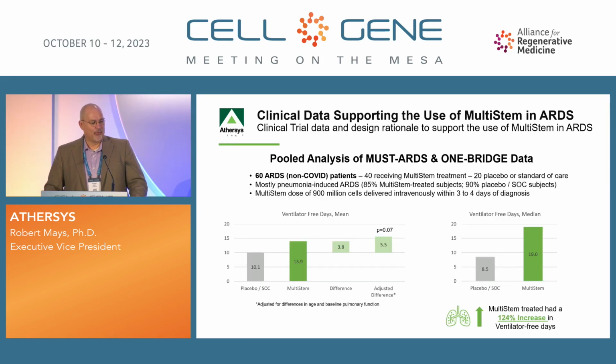So when we pull this data together, we can see that when you look at the mean days of improvement, we almost reached statistical significance of p=0.07 and a 5-day improvement. And when you look at the median, it's basically a 124% increased improvement in ventilator-free days across both of these trials.